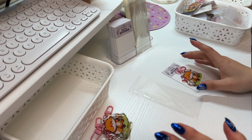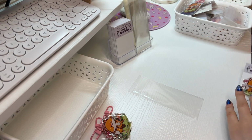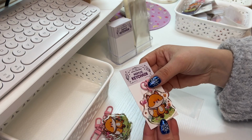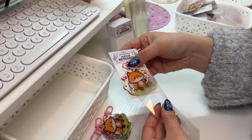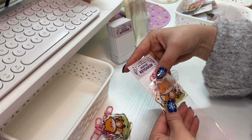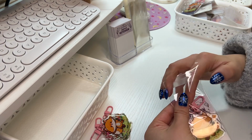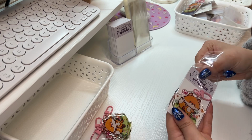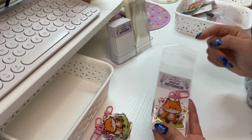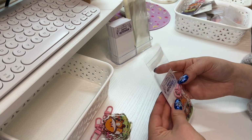All right, so I prepped a few keychains so we can see what these look like in the packaging. I'm so excited. So these should fit just right, and hopefully these little baggies will work out. I'm a little nervous. Oh my goodness. Look at me with the math. I'm so happy that that worked out. I was really nervous about the sizes that I bought, but look at that.